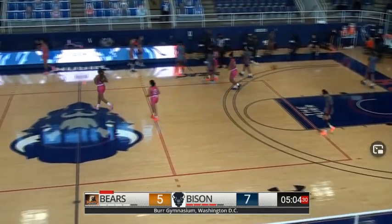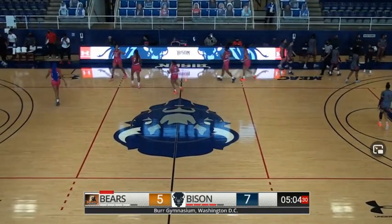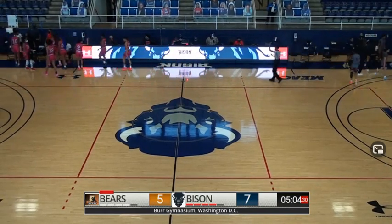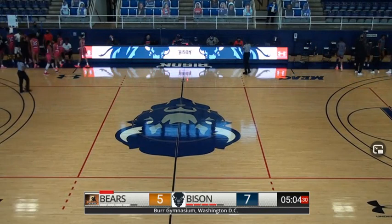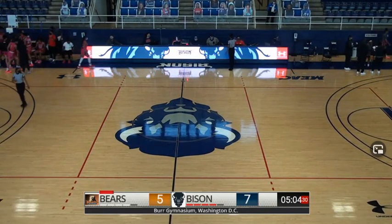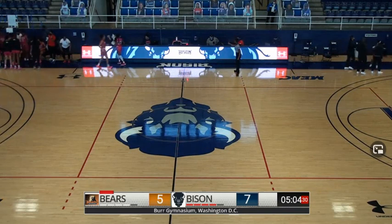And that was good to see Kaya Creek get on the board a little early in this game, Mike. She's been one of the key players for the Bisons, but she just hasn't been assertive in scoring over the past few games. So it's good to see the freshman get on the stat sheet and connect on the layup in the early going for the Bison. Absolutely.